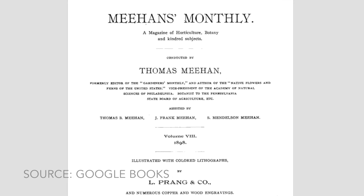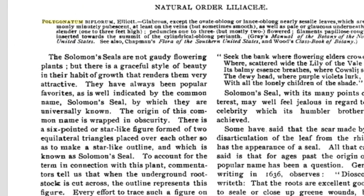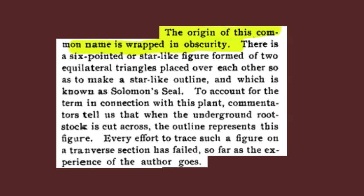The famous 19th century botanist and publisher Thomas Meehan, for example, had this to say about the name Solomon's seal in his review of Polygonatum biflorum of 1898. The origin of this common name is wrapped in obscurity. There is a six-pointed or star-like figure formed of two equilateral triangles placed over each other so as to make a star-like outline, and which is known as Solomon's seal. To account for the term in connection with this plant, commentators tell us that when the underground rootstock is cut across, the outline represents this figure. However, Meehan concludes, every effort to trace such a figure on a transverse section has failed so far as the experience of the author goes.